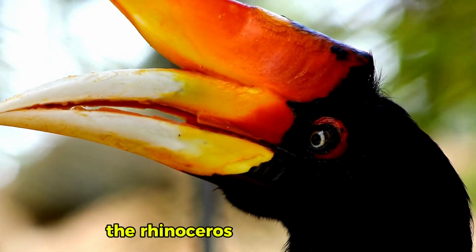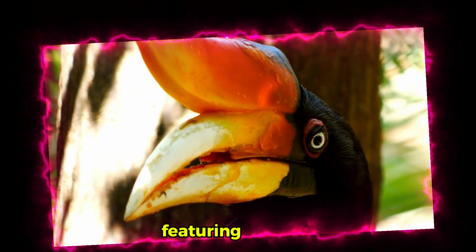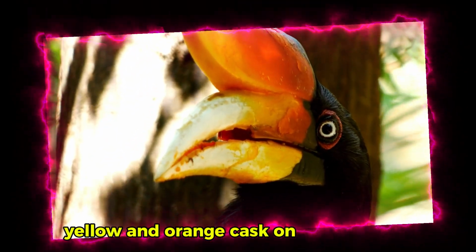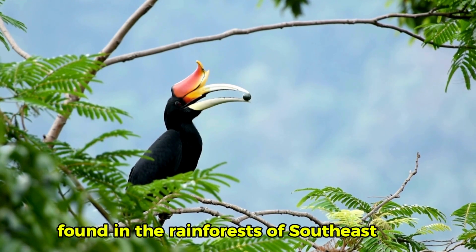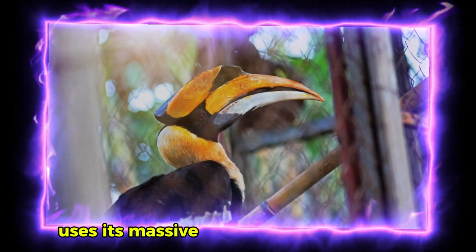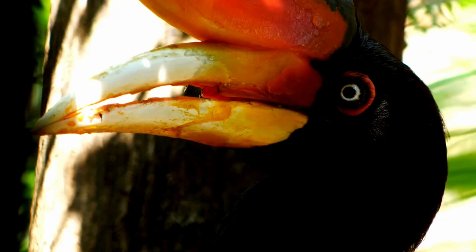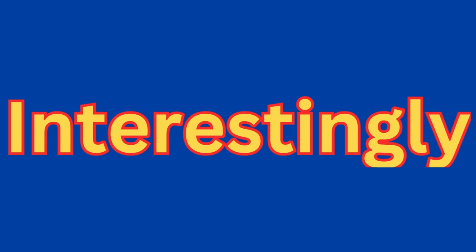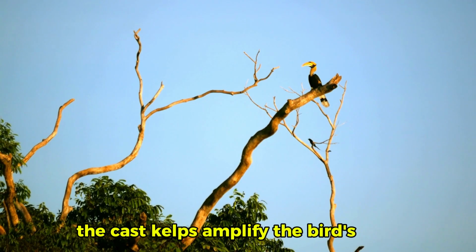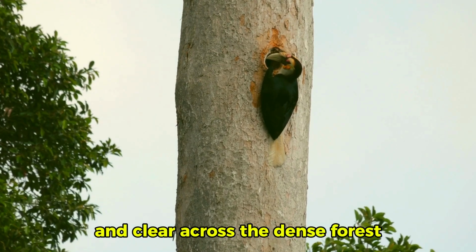Firstly, the Rhinoceros Hornbill sports one of the most striking beaks in the bird world, featuring a bright yellow and orange casque on top of its bill. This large bird, found in the rainforests of Southeast Asia, uses its massive beak not just for feeding, but also for attracting mates. The beak can grow up to 9.8 inches long. Interestingly, the casque helps amplify the bird's call, making sure it's heard loud and clear across the dense forest.